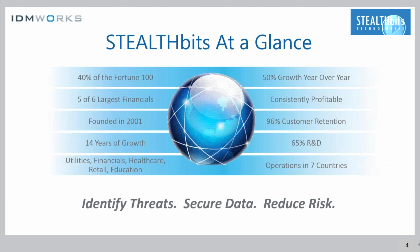5 of the 6 largest financial companies use StealthBits software, 40% of the Fortune 100, and most of our customers are in verticals where they have a lot of very valuable sensitive data: utilities, financials, healthcare, retail, and education, those highly regulated industries.